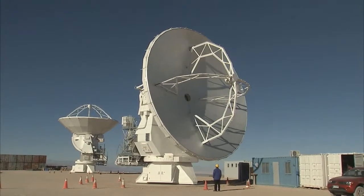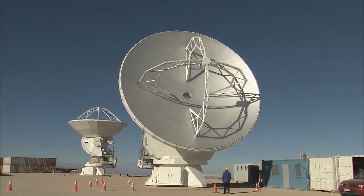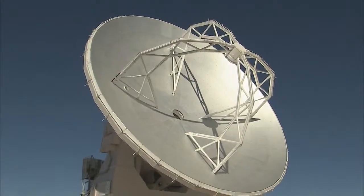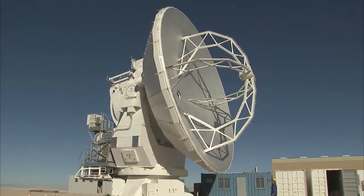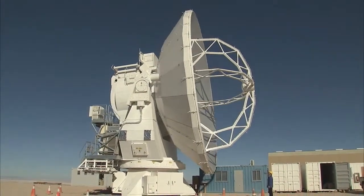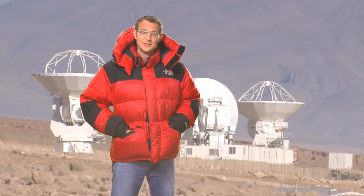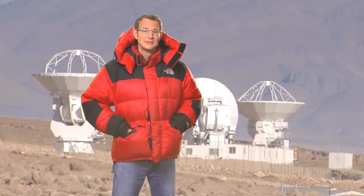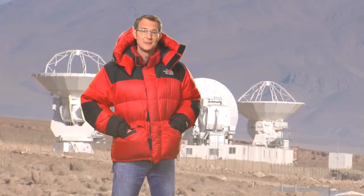The first 12-meter diameter antenna, built by Mitsubishi Electric Corporation for the National Astronomical Observatory of Japan, one of the ALMA partners, has just been handed over to the observatory. It will shortly be joined by North American and European antennas. Each new antenna must meet very strict requirements. The surface of each dish must be accurate to the thickness of a human hair, and the pointing must be precise enough to pick out a golf ball at a distance of 15 kilometers. This antenna handover is a major milestone.